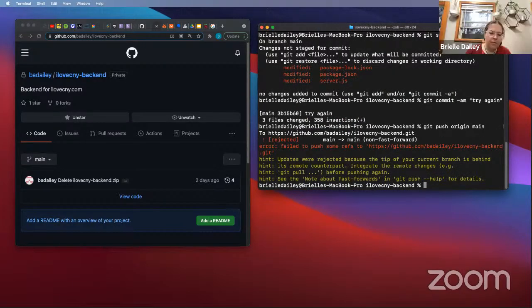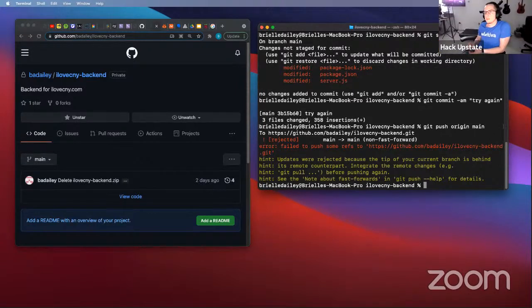All right. Here's my message. So here's what's happened. It says rejected, main to main, non-fast-forward. What that means is that what's on GitHub is nowhere close to what's on your computer. It means that the two of you are so far out of sync that Git just gives up and doesn't want to go any further. Now you can tell Git, I know what's the right thing to do. You listen here. You can say that to Git by doing the git push origin main again.